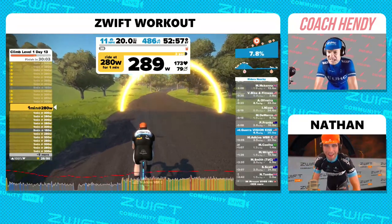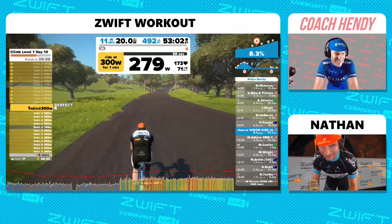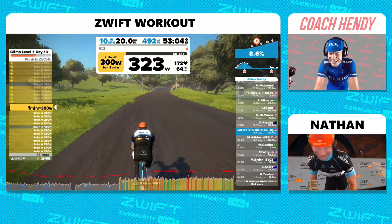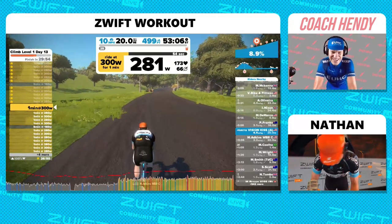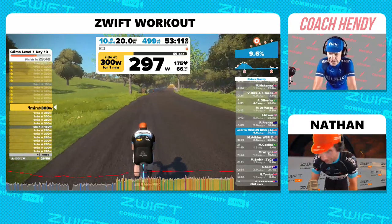It makes you think twice about that second helping at dinner. It makes you think twice about that ice cream after dinner, if you're worried about your FTP so much. My Nutella and strawberries from last night. Oh boy. Oh yeah. Love it.